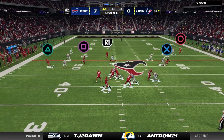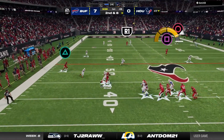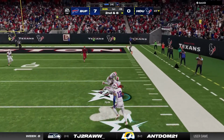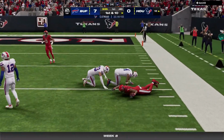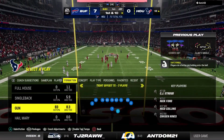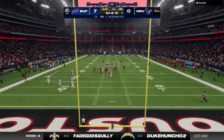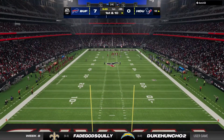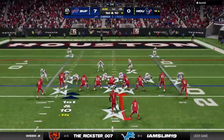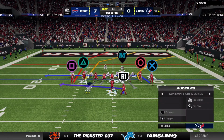Stroud now on 2nd down. Buying time to his left. Oh, he's got a man wide open, complete. And he'll wind up getting this one all the way down inside the 20. 36 yards on the play. So the big play means just like that, they'll operate from the red zone now on 1st down.